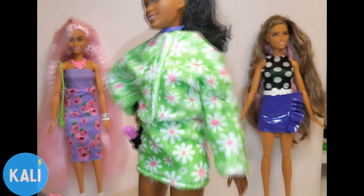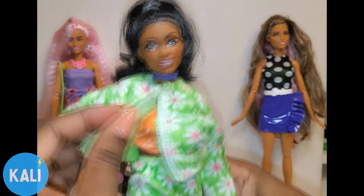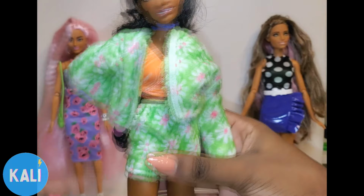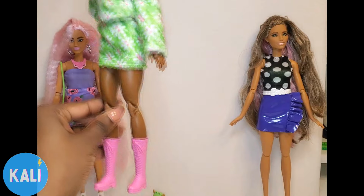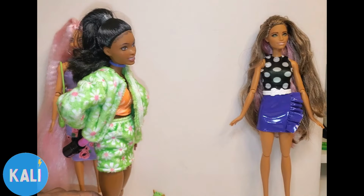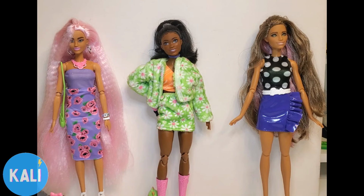I paired her with the purse because it just looks good. And underneath, she does have on her orange top. And even this is low-key, you know what I'm saying? Like, this could be a little look for her. I love this. I definitely think out of my haul, no shade, that she was the best so far.